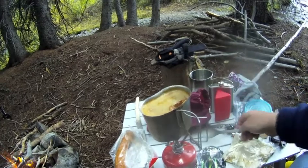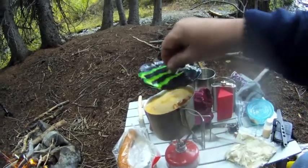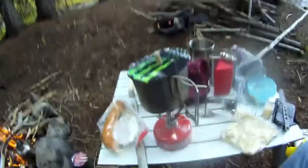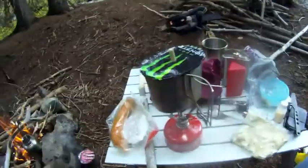That doesn't have too much longer to go. Keep the old lid on there, keep it nice and hot. Probably let it go for another 3 or 4 minutes and then stop.